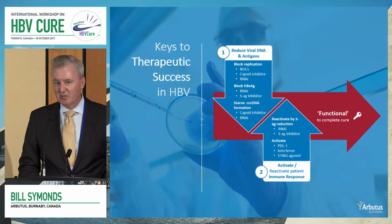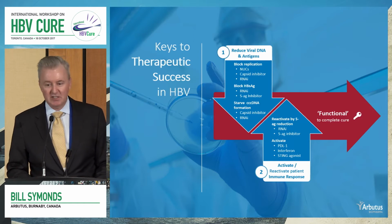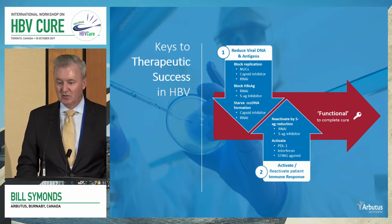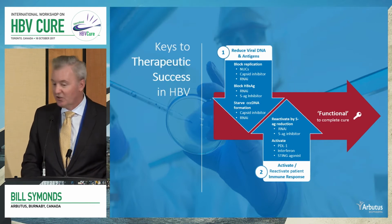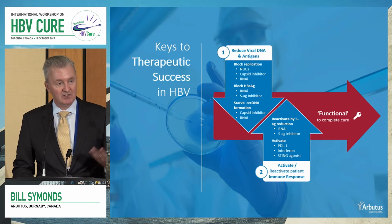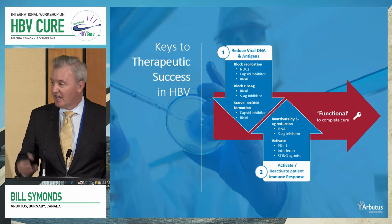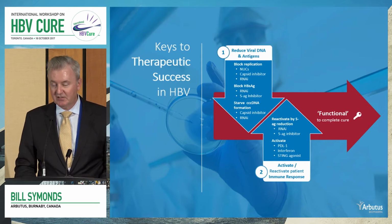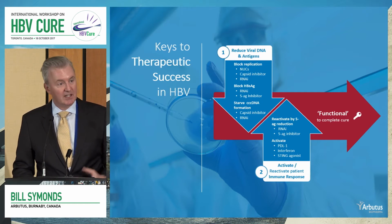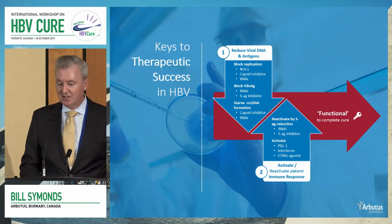At Arbutus, we think about this quite simply. We call this our keys to therapeutic success in hepatitis B, as shown here. Number one, simply reduce viral DNA and antigens. We can do this with existing drugs very well. Nukes are very, very good at this. Capsid inhibitors, I think there's at least 7 capsid inhibitors in development, which Angela will talk to you about next. RNAi approaches as well. RNAi approaches also work on blocking S antigen production. There's also compounds out there that look at release of that. And then starving cccDNA formation, again, capsid inhibitors as well as RNAi approaches can do this too.